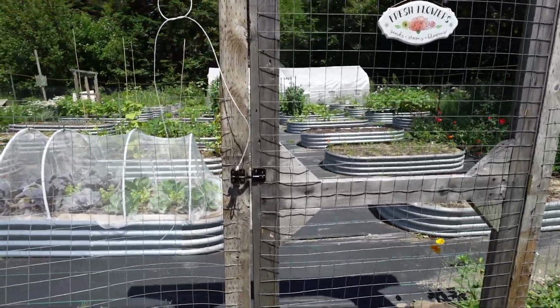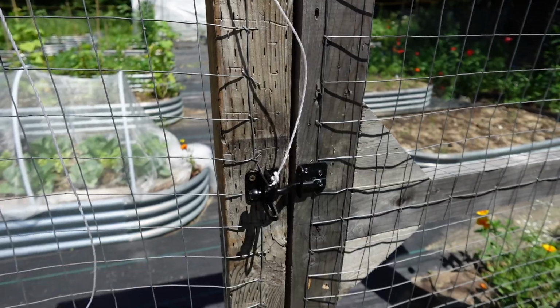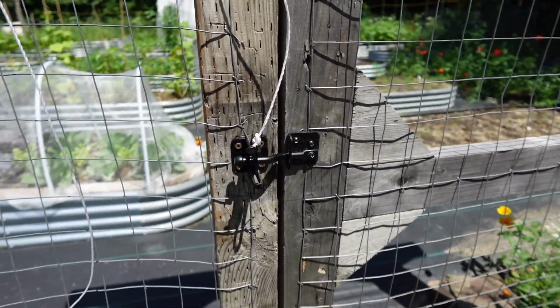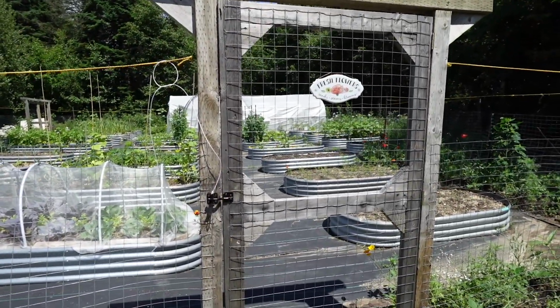So we got this kind of latch for this door, but I think I wasn't really thinking it through all the way because it has to be on the outside. So then there's this to open it from the inside, which I don't know, we might change it back to the other one then, but at least this door can open and close easily now too, which I'm grateful for.